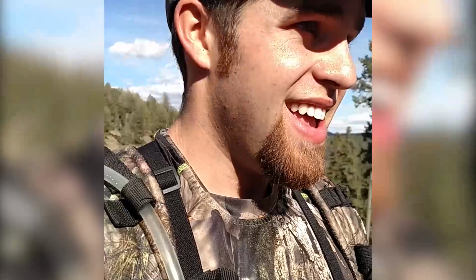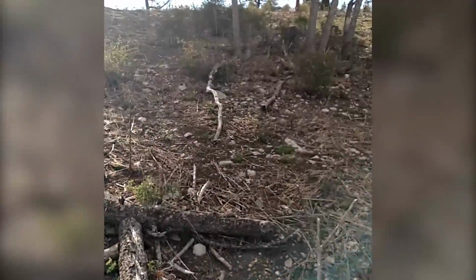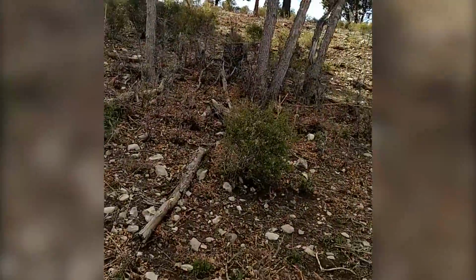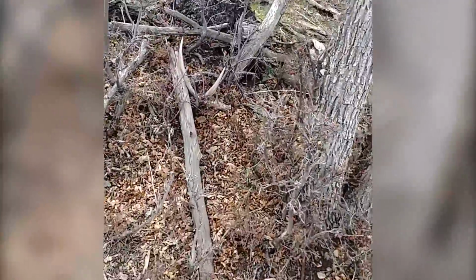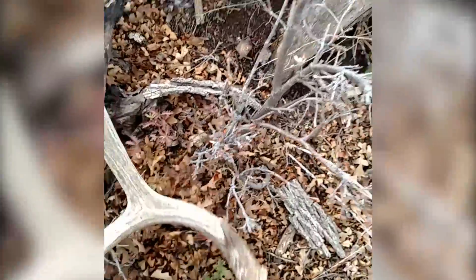Off of Taylor. It's like maybe a little deer, but it's in the little bit of oak brush. Let's check it out. Just barely saw these two tines sticking out. Oh wow. I can't believe he dropped it right in there. That sneaky, fresh deer horn.